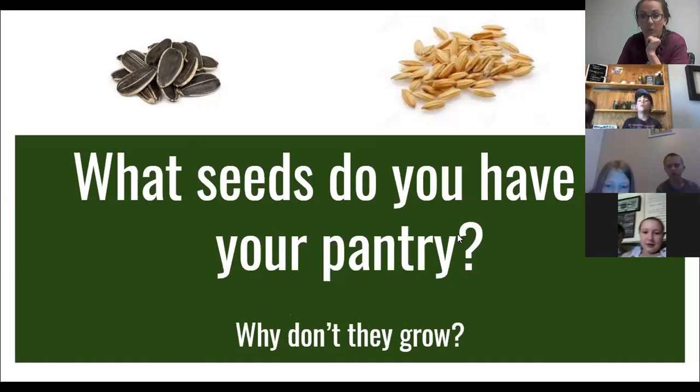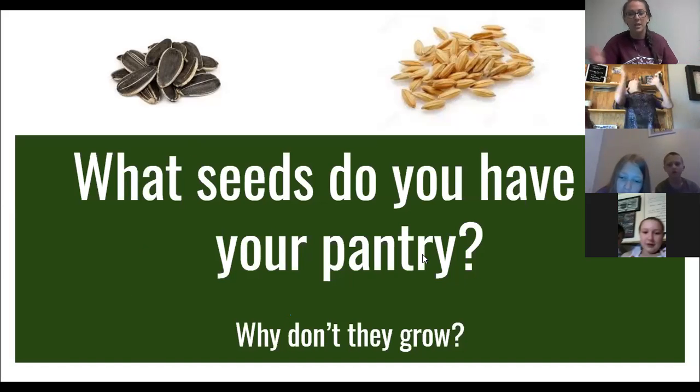Lentil, yep. Popcorn, ooh, that's a good one. Corn, absolutely. So we have a lot of seeds in our garden or in our pantries, but why aren't they growing?